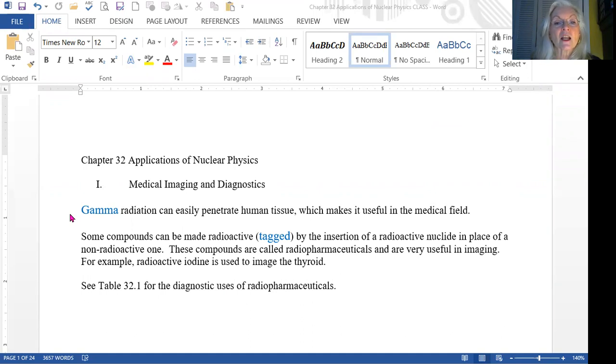We can take compounds and replace a non-radioactive nuclide with a radioactive one. We say that we've tagged it. And the idea is that as this now radioactive nuclide passes through the body, you can track its progress. It's a very ingenious technique. There are lots of compounds we can do this with. They're called radiopharmaceuticals, and they're very, very useful for imaging.